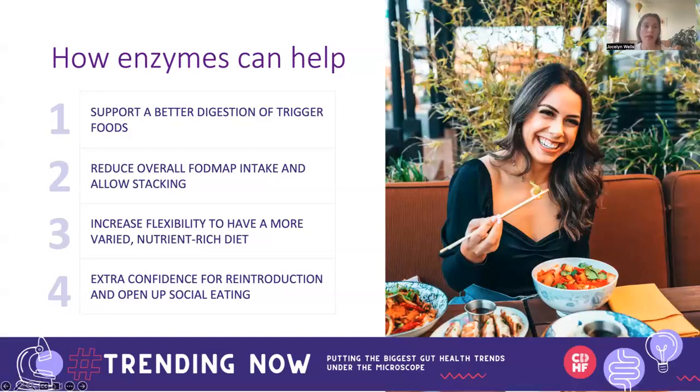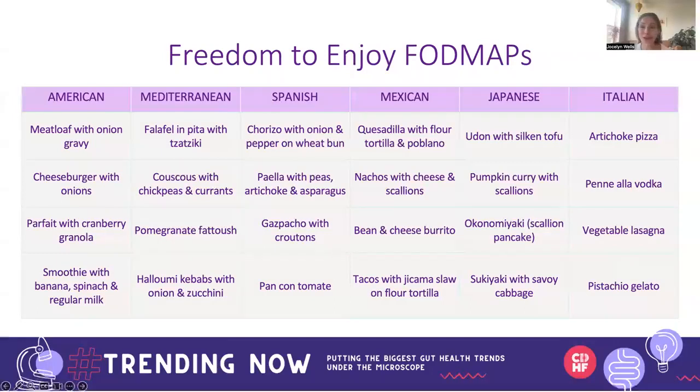What we know is that FODMAP sensitivities really change over time. And it's very important to always be constantly learning how these tolerance levels vary and how they evolve so that you can have, long-term, the most diverse diet possible. In short, to share how important enzymes can be in allowing for more food freedom and this ability to relax around food and enjoy FODMAP-containing meals again, here's just a small taste of some of the many high FODMAP meals that can often be tolerated and enjoyed with the help of digestive enzymes.